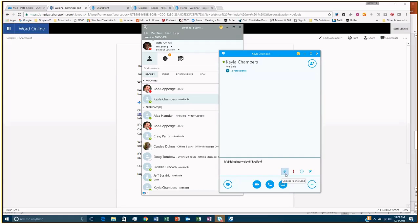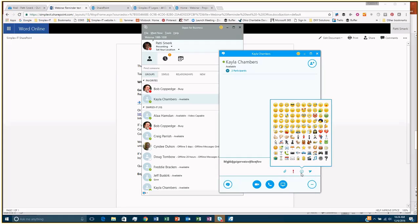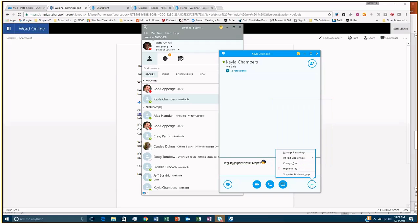I can choose to send files. I can set something for high importance. Of course, I can use different emoticons. Those are always fun to play with. And then using the little ellipsis button, I can choose to record, change my instant message text, font, what have you.